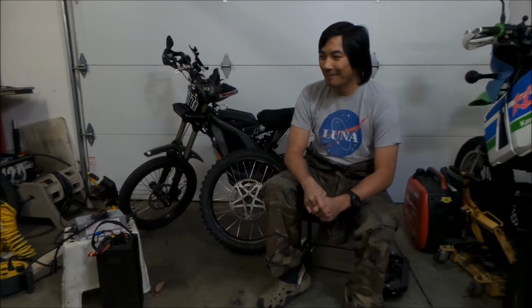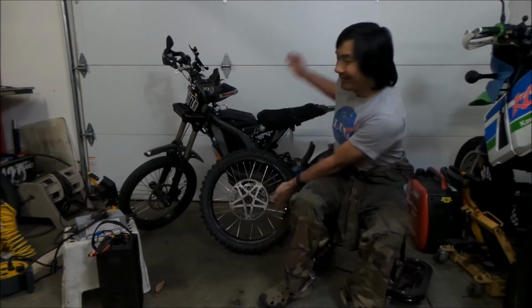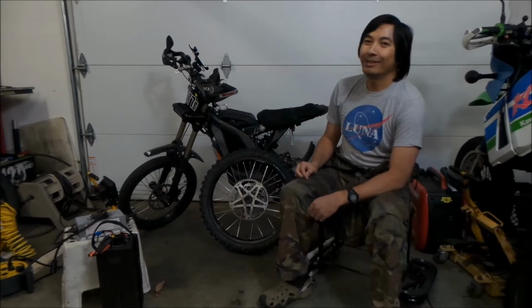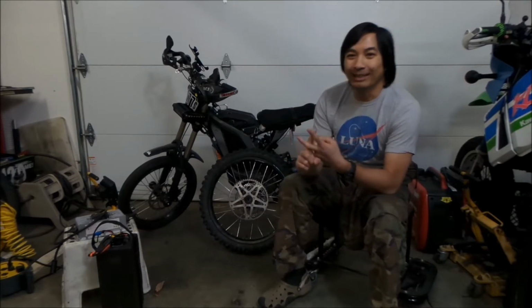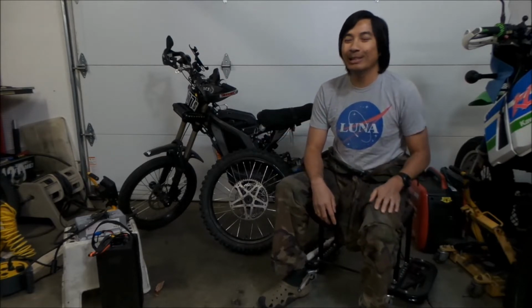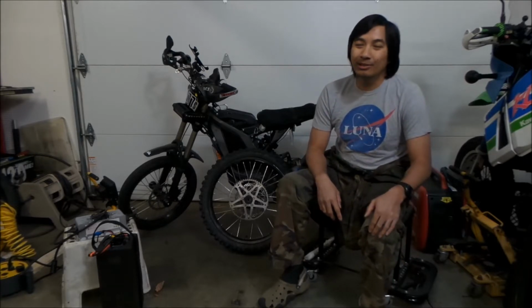Then I heard about this bike called the Supermoto Light Bee. I looked around, and lo and behold, it's the cheapest electric dirt bike you could buy. I didn't have the money to buy an Alta, but I had the money to buy a Light Bee. So that's the reason I bought the Light Bee. I wanted an electric dirt bike, and I didn't have a lot of money. That's it. What other choices do I have out there? Zero FX.